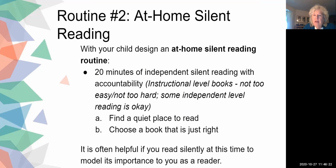So you design that at-home silent reading routine. You let the kids know that your learners know that you're aiming for 20 minutes or more of independent silent reading. And I always say with accountability. So in other words, this is an at-home silent reading time that is actually meant to help you become a better reader. So again, to grow your reading self.